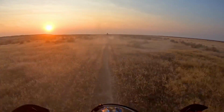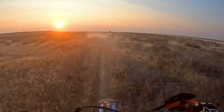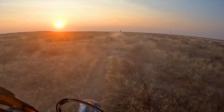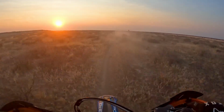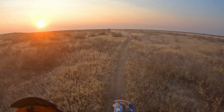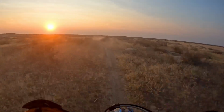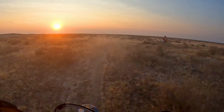This part of these desert rides in the evening is always really nice. Heading into the sun, it can be challenging when the sun is right in your eyes, and when the dust is so heavy you can't see the trail. But it's gorgeous.